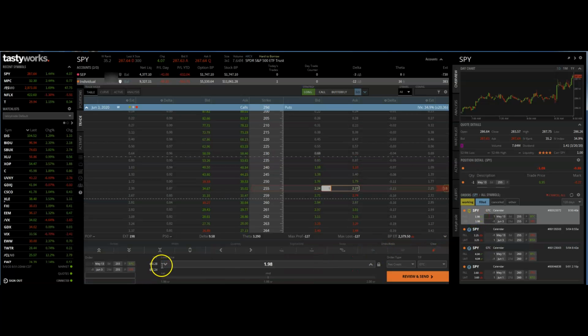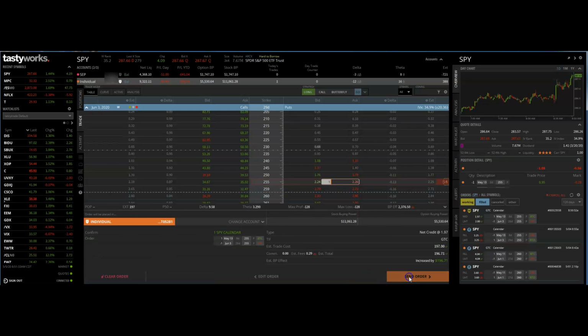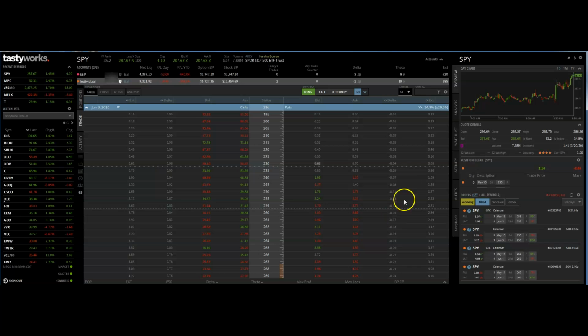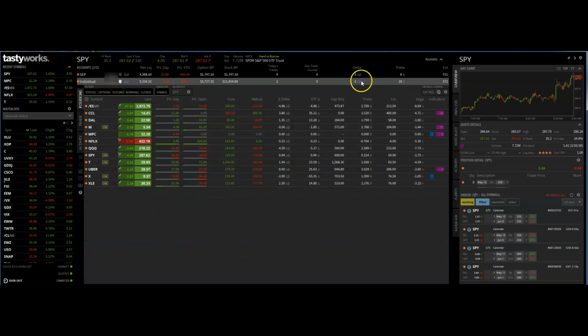However, I really got whacked on how much IV came out of the market. Oh, it's a credit, that's why. There we go. If we look at the VIX, IV is down 240, and that really hurt my calendar position. And that gets my deltas back in line, thankfully.